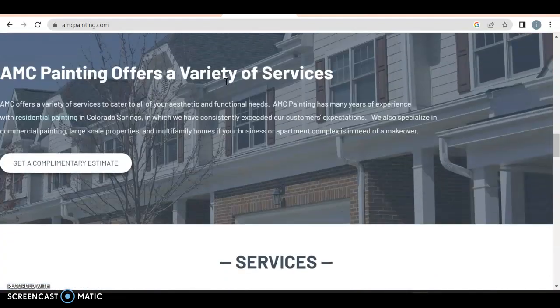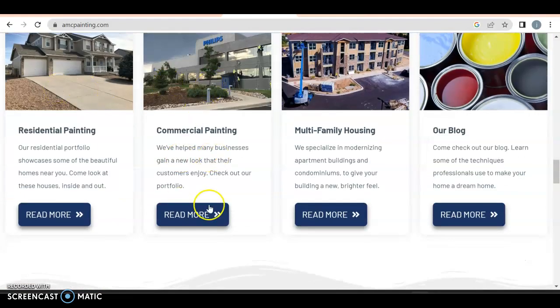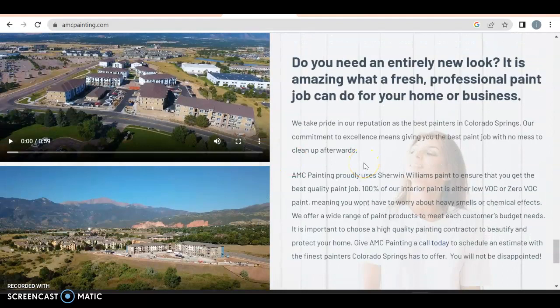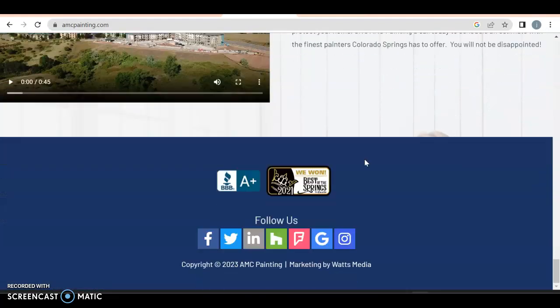As we scroll through, they have content as well. They do offer mostly the same services, except they're not talking a lot about it, which is a problem. They have some testimonials, which are fine. And do you need an entirely new look? It is amazing what a fresh professional paint job can do to your home. So they're talking about more of an idea, which is excellent. And then they have all of the stuff that they're accredited with, or all the people they can connect with.